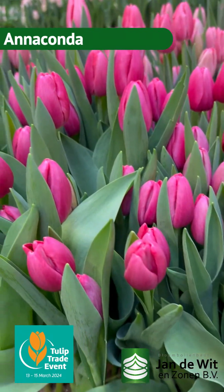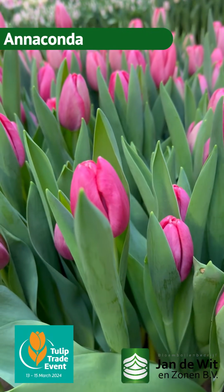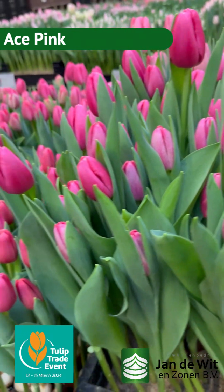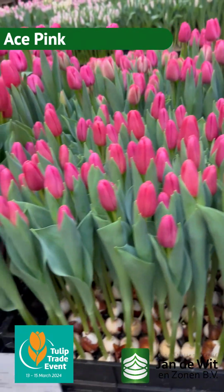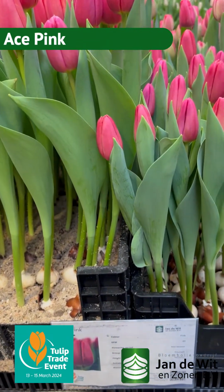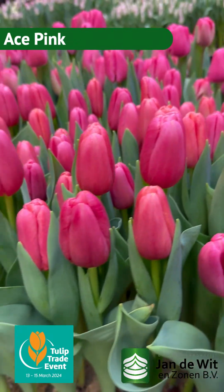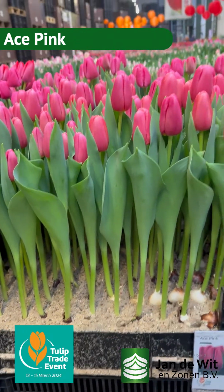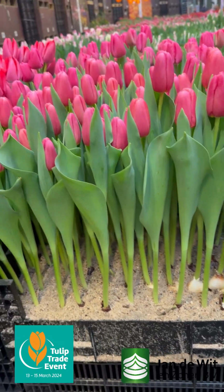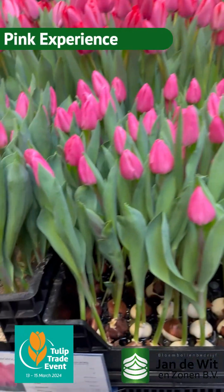And that's with Anaconda. That's a very sad story because, yeah, here it also looks very nice. For the cut flower it's okay, but for the bulb production with the fusarium problems, that variety is almost finished. Tenemos Ace Pink, bastante lento. Yeah, that's a very late variety. That's very useful and very strong, very good vase life. That's often with the late varieties, they have a long vase life. But you can't force it too early, otherwise it stays quite short. You need a bit of length to it.